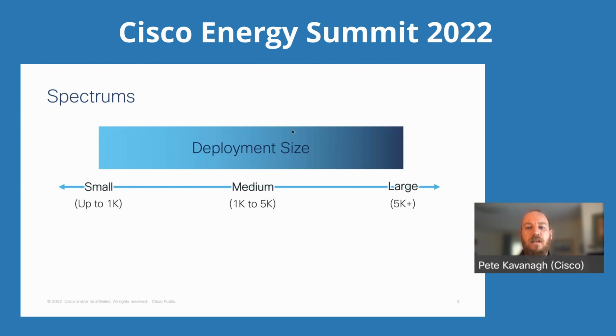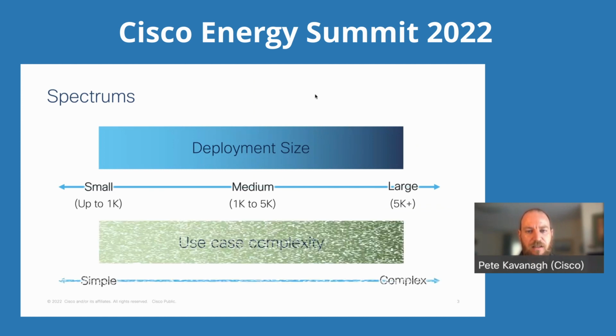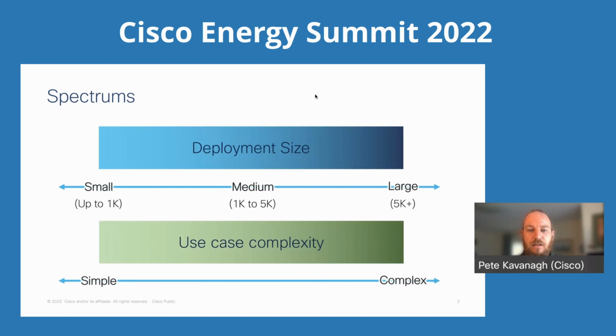And then also, we can look at things like the use case complexity. So now we're saying, okay, is a use case simple, medium level of complexity, or very complex? And we have a variety here because maybe we could have a small number of locations, but each one of those is doing a very complex set of use cases. Equally, we could have 10,000 locations, but every one is a cookie cutter of the previous one and just doing one single job for one department. So as we look across these things, there's going to be a variety.